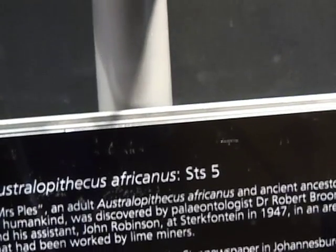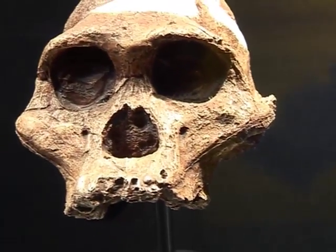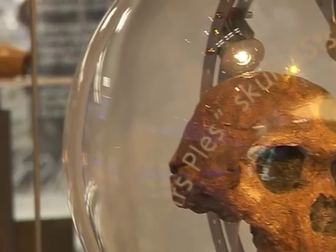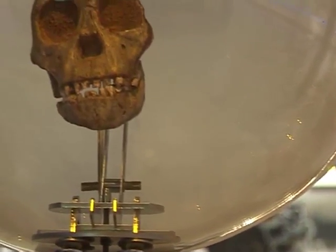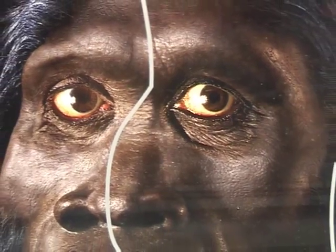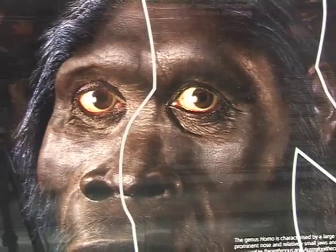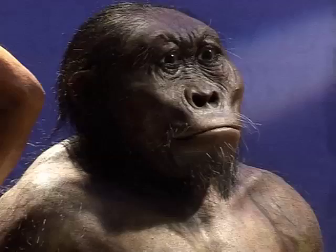Embedded in the rocks of numerous dolomitic caves in the area are fossilized remains of the Australopithecines, one of the oldest groups of hominids. Australopithecus was a bipedal, small-brained hominid that appeared on Earth about 5 million years ago. Over time, it diversified into 2 to 3 different genera and species, some more robust than others.